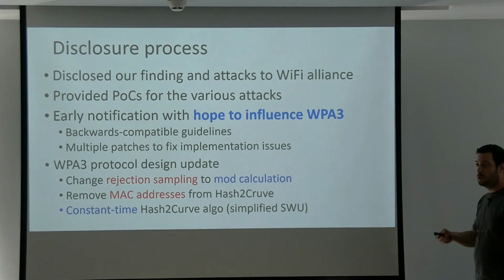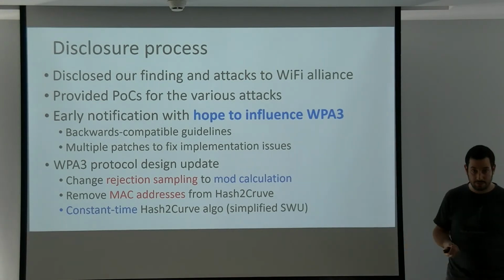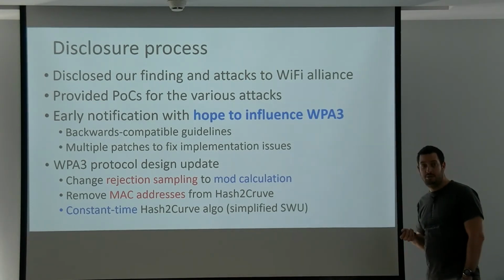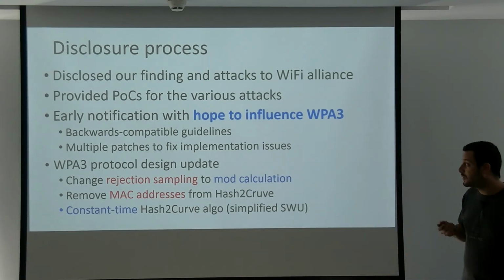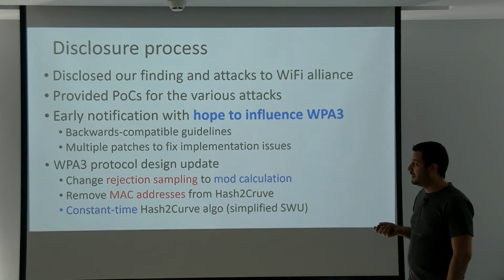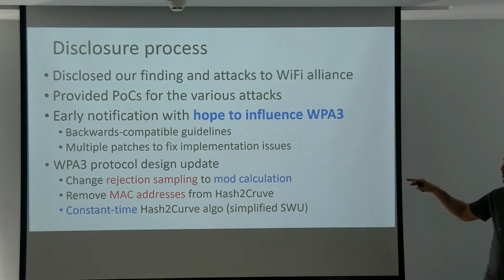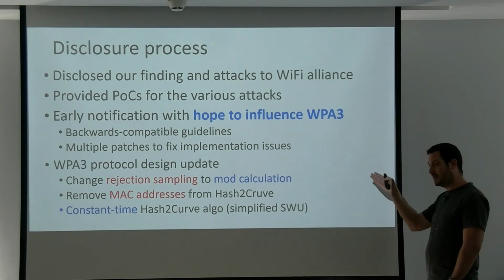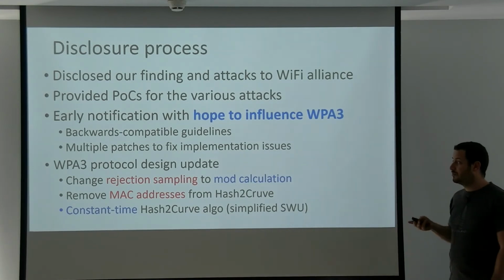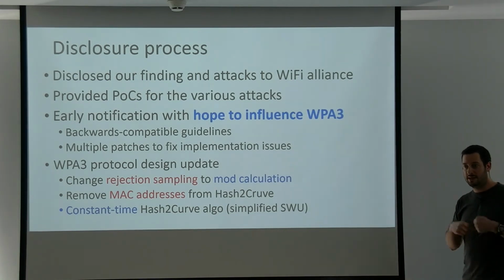And the first step was what we call backward-compatible steps, which means we're going to help them fix the implementation to make it more secure. And the second step was to try to find and fix the root causes of those vulnerabilities. And what we recommended was to change the rejection sampling that I mentioned to a modular reduction calculation. This actually induces negligible bias in the distribution of points that is generated, but it doesn't have any real effect on security and solves a lot of other problems. We also recommended removing the MAC addresses from the Hash2Curve calculation and incorporating them in a later part of the protocol.